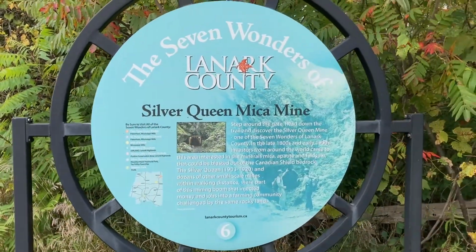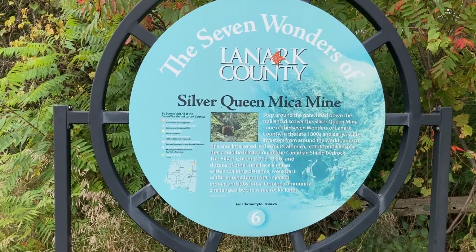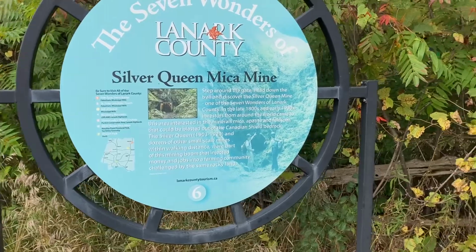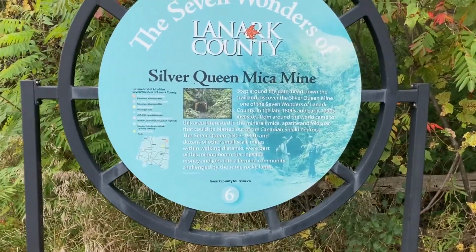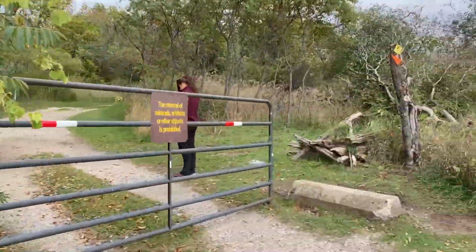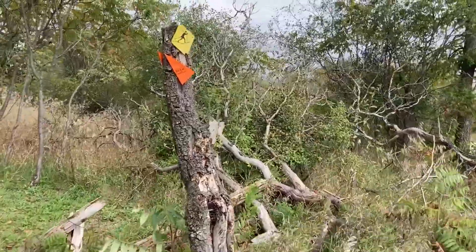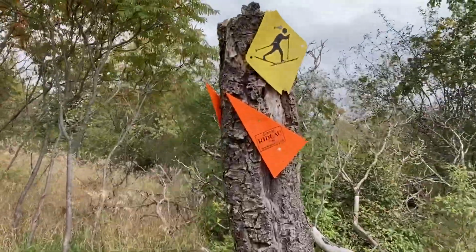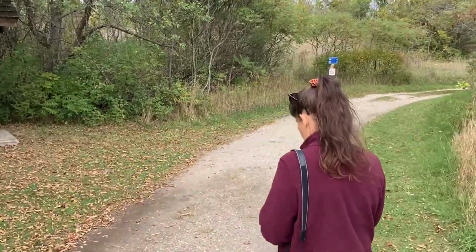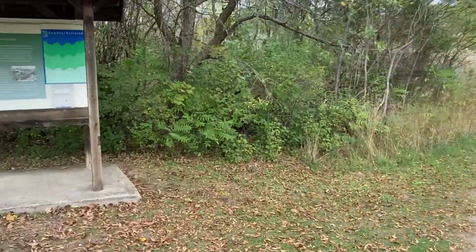Welcome to the 7 Wonders of Lanark County. This is the Silver Queen mica mine. This trail takes you right to the mine where they mined mica from 1903 to 1920. And again, the Rideau Trail goes through here. This way takes you to Ottawa because it doesn't have the yellow tip.